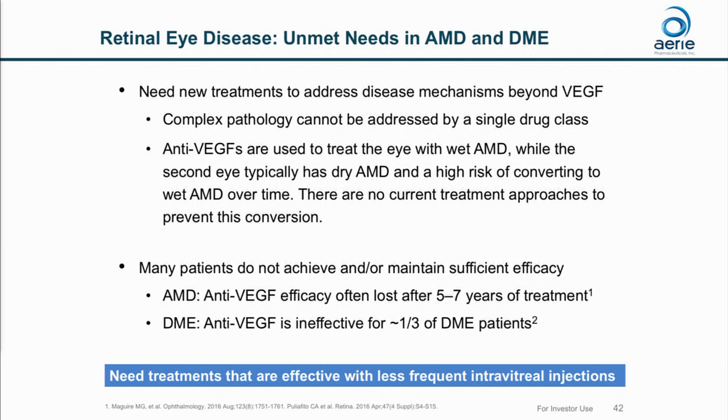If we turn to diabetic macular edema, there, right out of the gate, about one in three patients do not get an adequate response to anti-VEGF therapy. So clearly, new treatments are needed, and preferably those treatments should have a less frequent injection frequency than the current products.